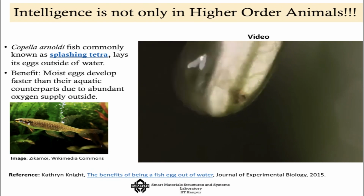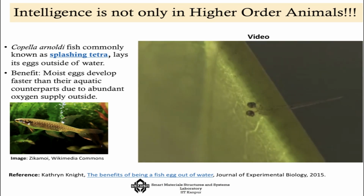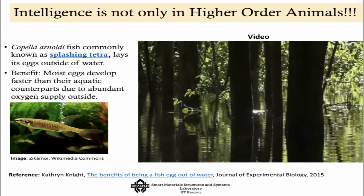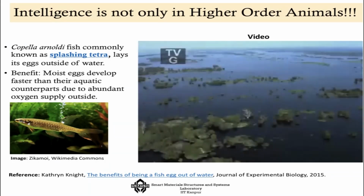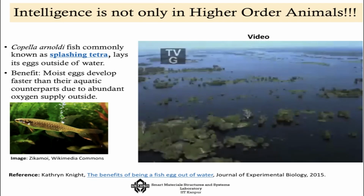So do we not call it a good example of intelligence? But this is coming from fish, from a quite biologically lower order animal. So that is the basis when we talk about intelligence and when we are talking about imparting intelligence, it has to happen from the animal level itself.